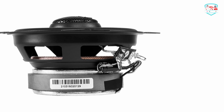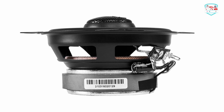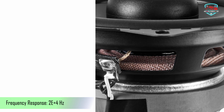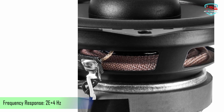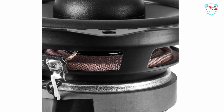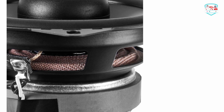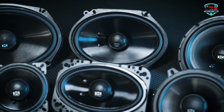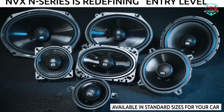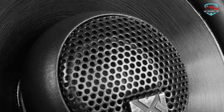With a top mount depth of 1.88 inches and cutout dimensions of 3.66 inches, these speakers fit into a variety of vehicles. The coaxial design ensures easy installation without requiring extra modifications. These speakers offer a surround audio output mode, creating an immersive sound experience inside the vehicle. The built-in crossover system helps distribute frequencies efficiently, improving overall sound clarity.